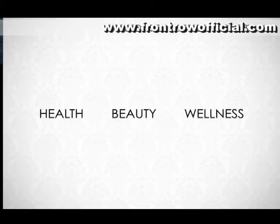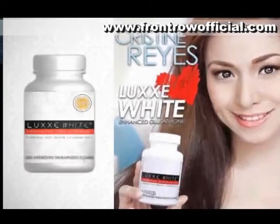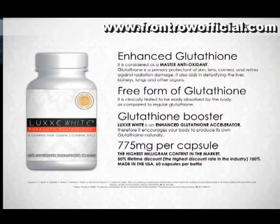What we did was we had four products. First is Lux White Enhanced Glutathione. As we know it, glutathione is used as whitening supplement or whitening agent. What we don't know is its most basic effect is master antioxidant of the body, meaning detoxification, the flushing out of toxins from our body. It's actually coined food for our liver.